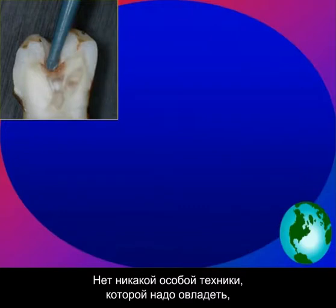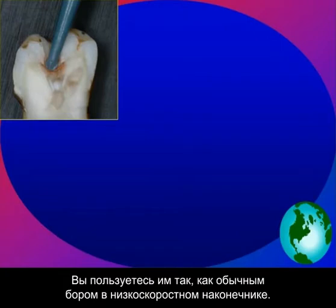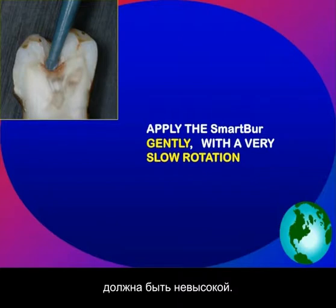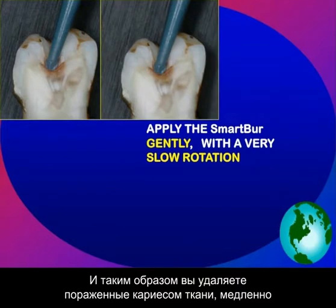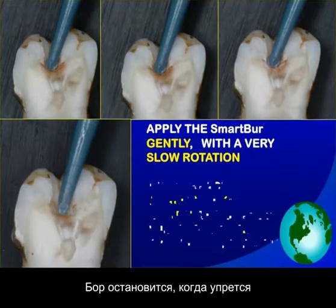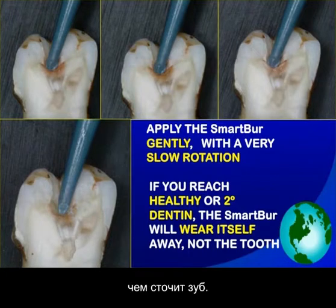There is no special learning technique or anything new to learn when you're using a smart burr. You use it the way you would use any slow-speed burr. The way it works is you apply the smart burr gently. You don't use a lot of force. And it's going to go with a very slow rotation. And basically, you're removing the carious materials slowly and carefully until it just stops. It'll stop when it hits healthy or secondary dentin. The smart burr is going to wear itself out first and not wear out the tooth.